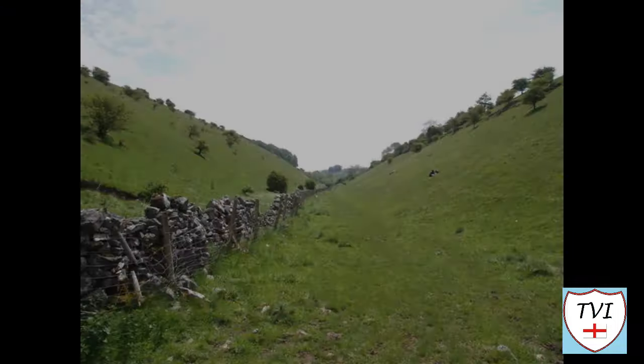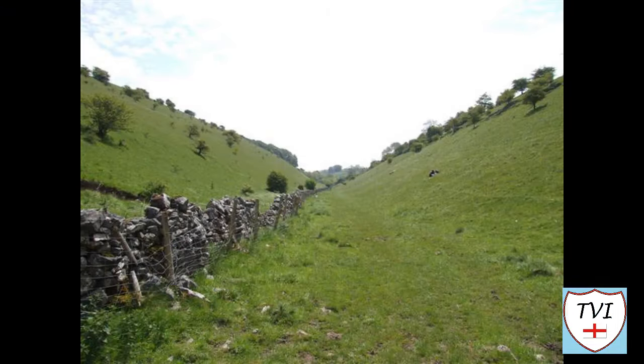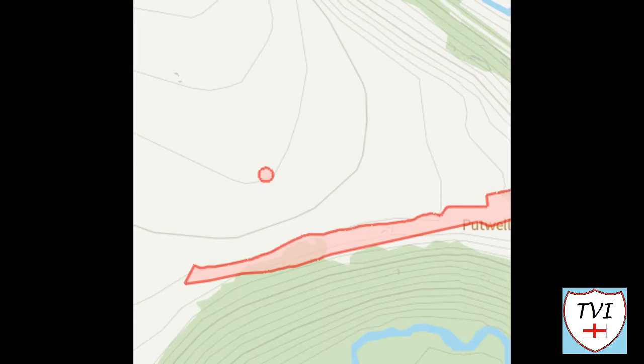next. There are 3 scheduled bowl barrows around Brushfield. They're all on private land though. 2 of them can be found at Brushfield Hough and Putwell Hill, but it's the 3rd of the 3 that's the most historically important. Highfield Low is a Saxon barrow located on Lapwing Hill. What makes this so special is the fact that it's a pre-Christian burial monument that dates back to around 600 AD. In short, it's rare.